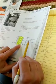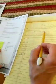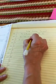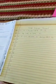Do you see that there? And it says purl on the right side, knit on the wrong side. So that would be knit 1. And then again, we want to do this 4 times. Okay, and then we would put the knit 1.